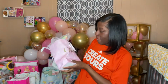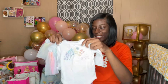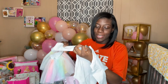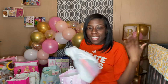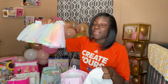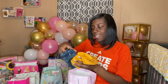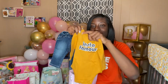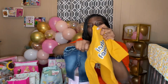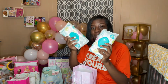Next, this is from Shamika. Y'all, let's get into this little outfit. On the shirt, it says, always so happy. And it has this little colorful tutu, y'all. I don't even know why, but I have not bought her any tutus. It just didn't cross my mind, or I just didn't see them. So Shamika knew me, because this rainbow and these tutus are just hitting it. It's so cute. And these little jeans. Look how cute these little jeans are. They're so tiny. So she got her two outfits, and it says, Insta Famous. Too cute. And then she got her two packs of whites.